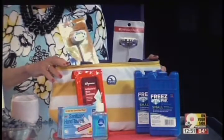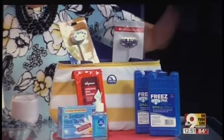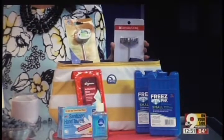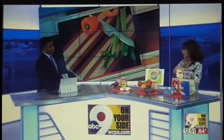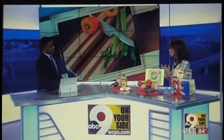So have thermal bags, have lots of these freezer chill packs on hand, and all different types of thermometers are available. There are some grills now that are actually smart grills. You put the probe in and it tells you when your food is done. There are instant reads, but it's really very important, especially for very young kids, seniors, and anybody who has an immune compromised disorder. They're more susceptible to food poisoning.